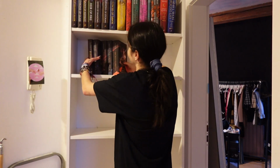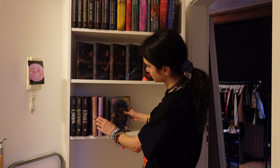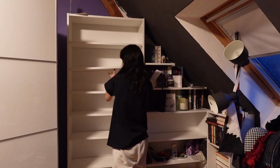Okay. I'm well aware that it's crooked. It's kind of annoying. This one doesn't fit, but it's not out yet. But this edition is so beautiful. At the moment, it's a huge mess. I'm sorry. I've been lying on the floor for about an hour now, kind of giving up. I have an idea though, but if it doesn't work, I'm just gonna leave it for tonight. I'm gonna start up tomorrow.